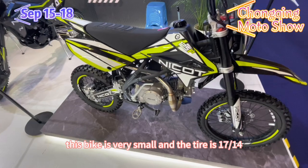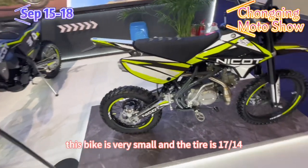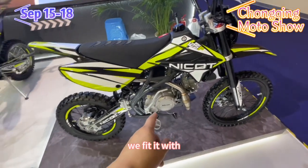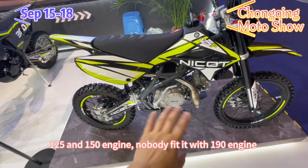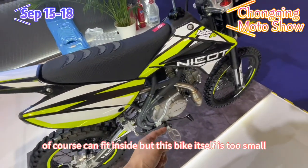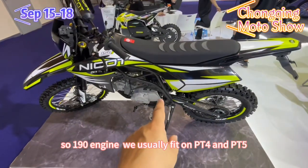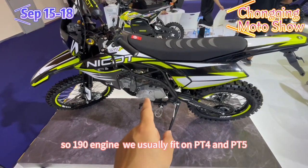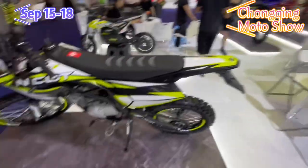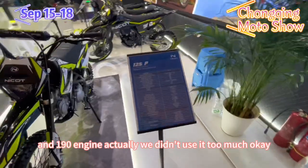This bike is very small, and the wheel tire is 17-14. Usually we fit it with 125 and 150 engine. Nobody fits it with 190 engine, because 190 engine of course can fit inside, but this bike itself is too small. So 190 engine we usually fit on the 1320 wheelbase Pit 4 and Pit 5 model. Yeah, and 190 engine actually we didn't use too much.